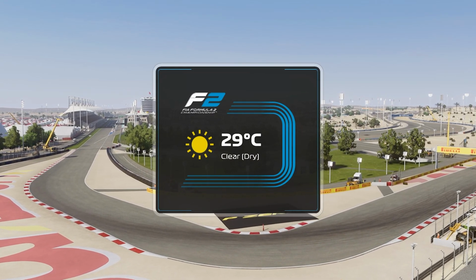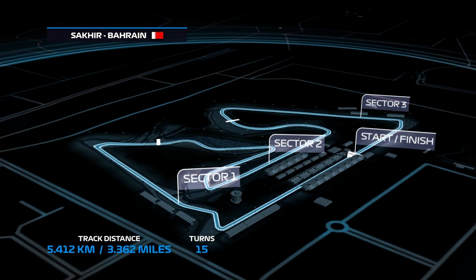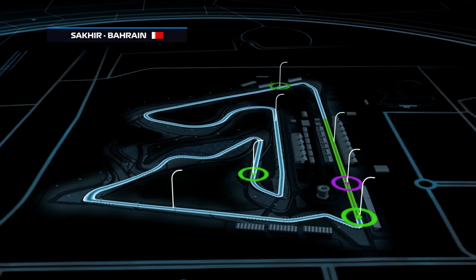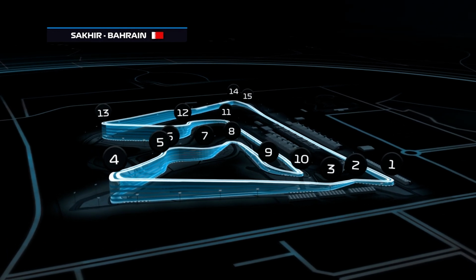It is 29 degrees Celsius out there. It is warm. It is toasty. It is going to be tricky on the tyres. Once again, a look to the circuit. We made some good moves down in T1 yesterday. Some good moves up into T4. We might have to do the same as we start down in 10th position.